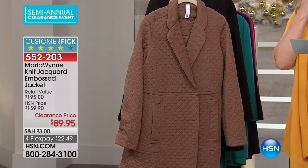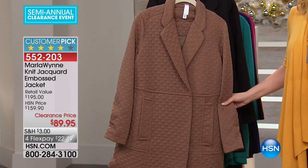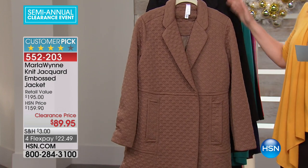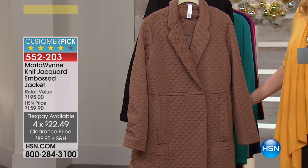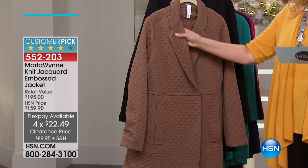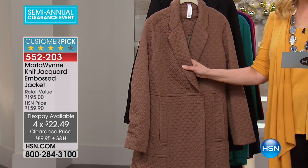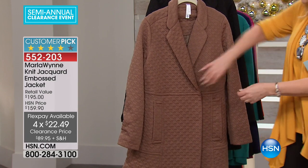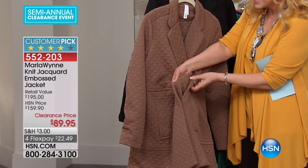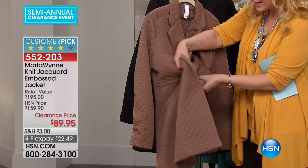Okay, so here's the Marla Wynn knit jacquard embossed jacket. I have it in camel, and then I also have it in black. Extra small through extra large, 1X, 2X, and 3X. It's a stretch knit jacquard, embossed with this beautiful quilted texture. The retail value is $198. And I want to show you the quality. Look at these snaps. They are covered snaps, and they are on the inside and the outside.